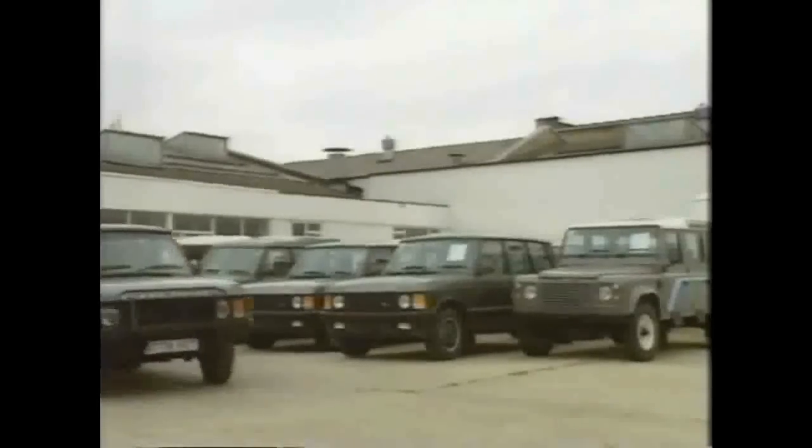If you fancy a diesel Range Rover, remember that while you'll get better fuel consumption figures, they're considered noisy, underpowered, and not that refined.